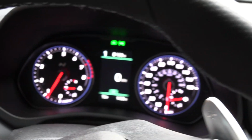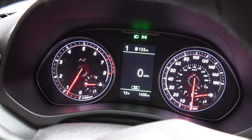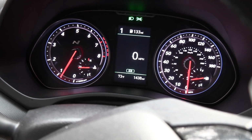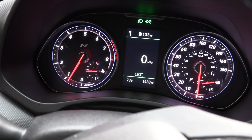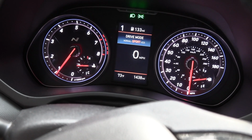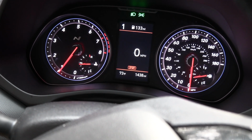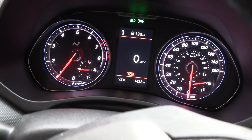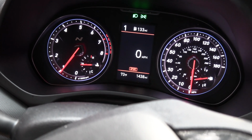Now on the dash, what you're going to find is standard analog tach and speedometer. Good digital readout there in the middle with the speed and other information, but another big point is the drive modes, with you having the normal, sport, and eco mode. And when you get into sport, you can definitely hear that engine start to throttle just a little bit more, and you have a little bit more red intensity to remind you that this is where the fun begins.